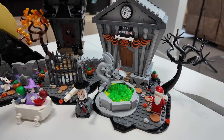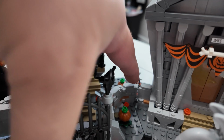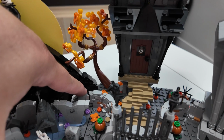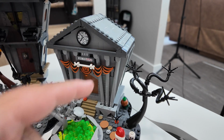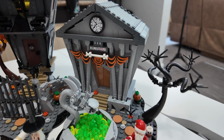Now let's get into the set itself. Like I said, it's in 3 different sections. Each section connects right at this point for the first and right here for the second point. We will keep them together for the review. There's no need to take them apart. Looking at the town hall, on the side we got this little gothic looking tree. I like that a lot.